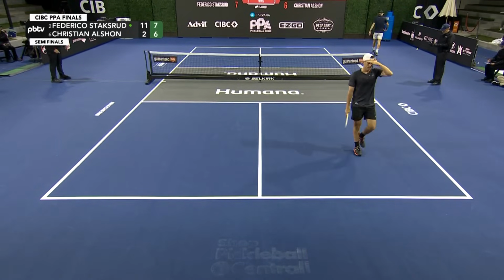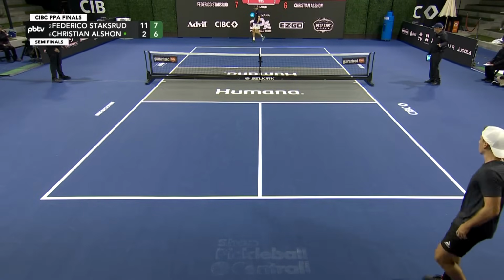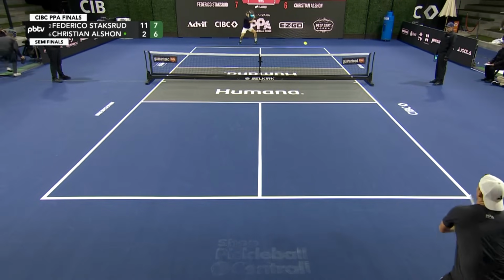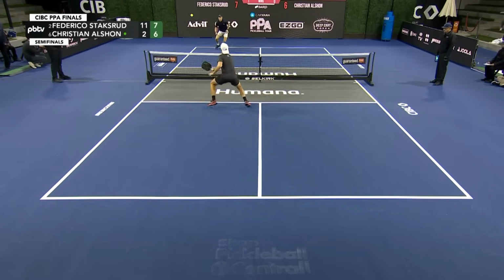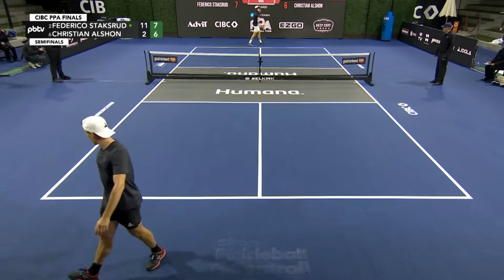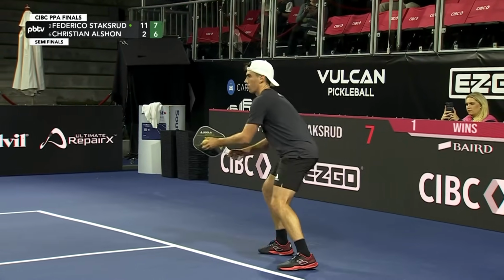Oh, Christian Alshon looking to pull off the impossible here in game 2. What a stab there, though. That two-handed backhand was past him and just was able to get just enough on it to sneak it over the line and over the tape. Answered promptly by Federico Staksrud. Yeah, surprised Alshon didn't drive that one. He was in a good spot to be in a better position, tried to drop it and put way too much on it.